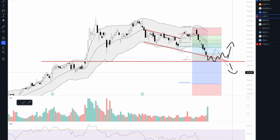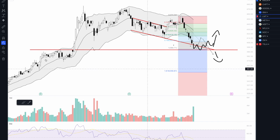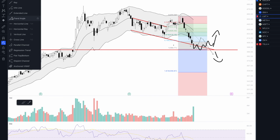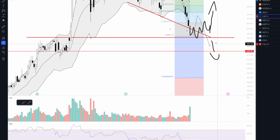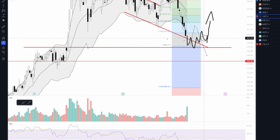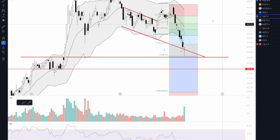If the move lower goes past, let's call it 393, then we're looking to test the next lower levels, so around 380. So a possible $10 per share gain on that. But in my opinion, LMT does look very bullish considering the amount of volume it came in on this wick. So a short-term bounce or possibly a full-scale reversal could occur.